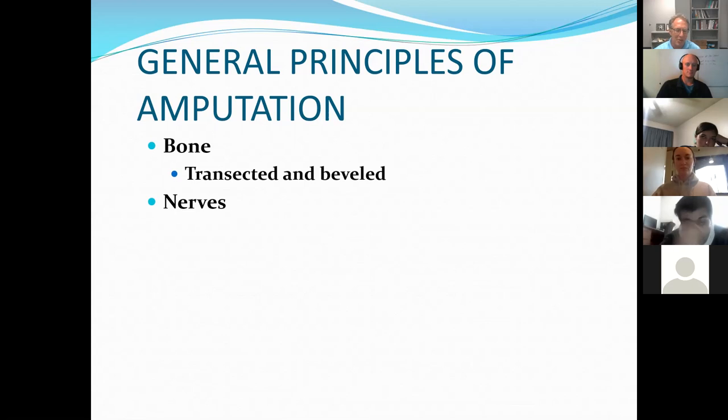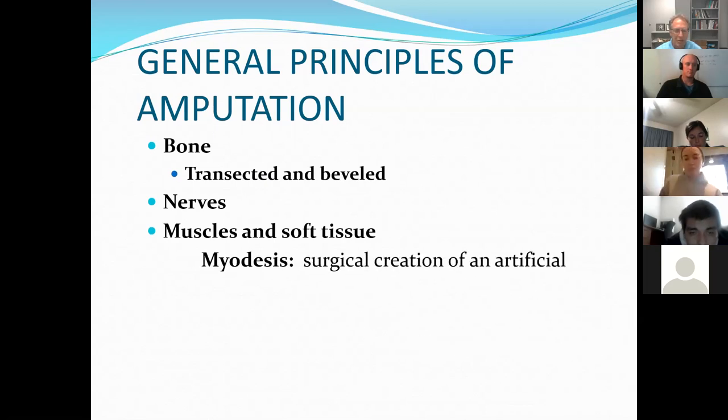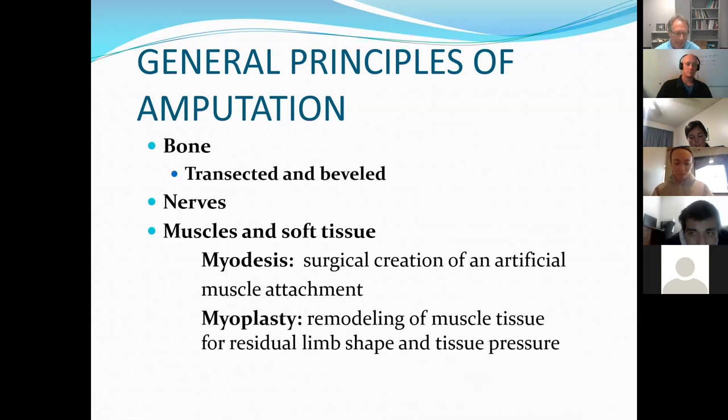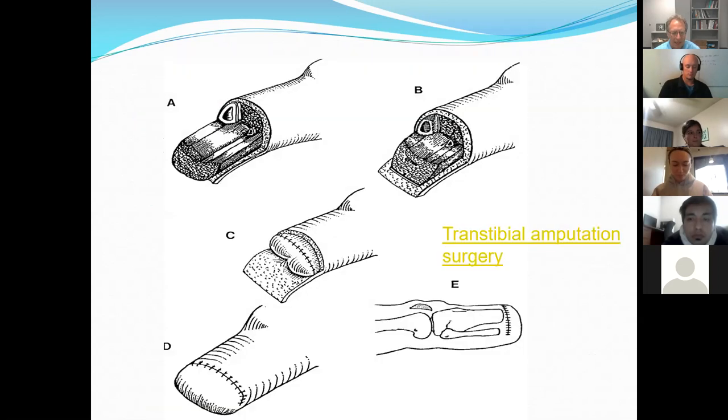So nerves are elastic, and you'll see that what the surgeon does is pull the nerve way out and then snip it so it retracts way back into the muscle. The muscles and soft tissues are carefully modeled, again, for the sake of the shape of the residual limb when it's all healed. Myodesis is surgical creation of an artificial muscle attachment. And that's especially important in the case of transfemoral amputation, which we'll talk about in a little bit. Myoplasty is the remodeling of muscle tissue for residual limb shape and tissue pressure. And then closure of the fascial planes and the skin.